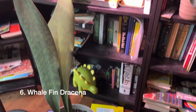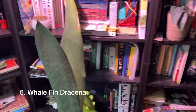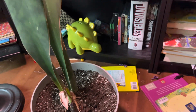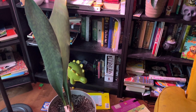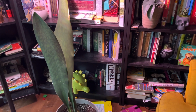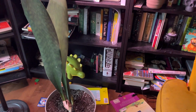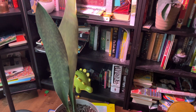Down here, my whale fin Sansevieria or Dracaena, whatever you want to call it. I have been loving her because she's putting out a new little leaf here. I'm super excited to see that grow. And it's like the middle of winter, almost the middle of winter. No, it's not even winter. It's technically fall, but I love that it's growing despite the season. And she's just such a dramatic, giant centerpiece plant, and I adore her. And yeah, it almost looks fake because it's so big, but love it. Love. I hope you grow up to be very big.